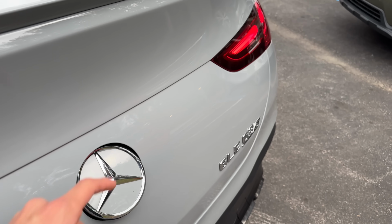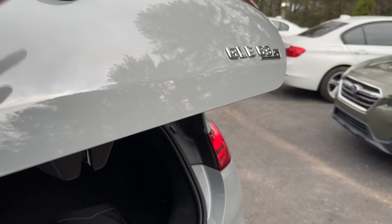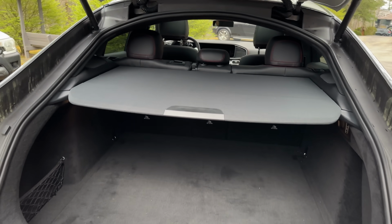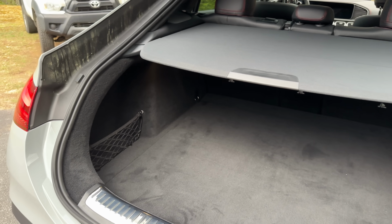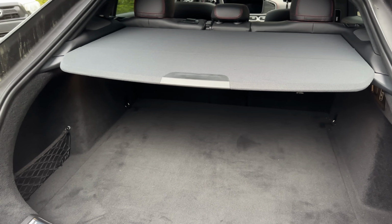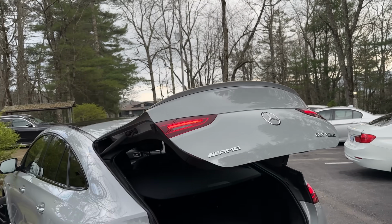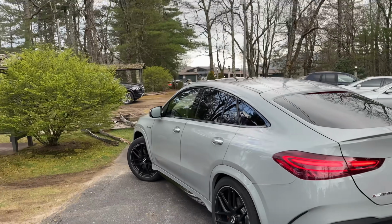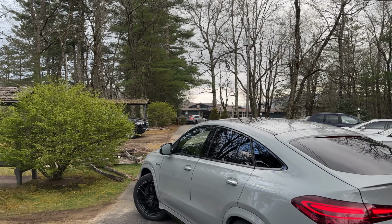As soon as you push this, the trunk opens, and you have a lot of space. Here you also have a view on the trunk. You just have this cover here on top, and you can also fold down all of these seats to have more space. If you need even more space, go for the SUV version. Now it's time to close it. You just press that button and then you see the rear moving down. What a gorgeous look. And then we have the second 63S in alpine grey just arriving. I love it so much.